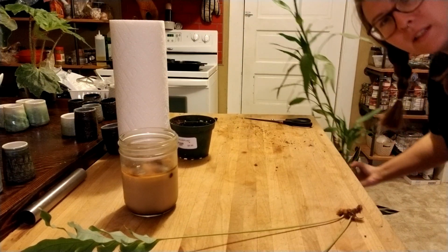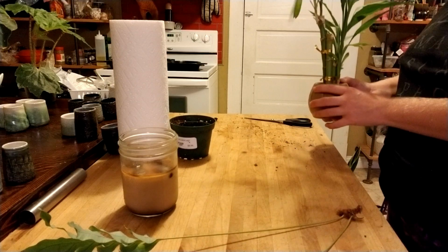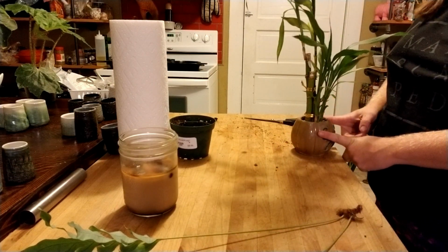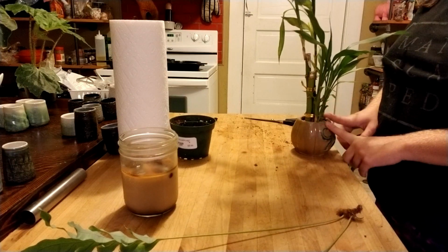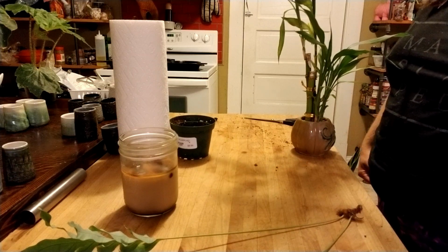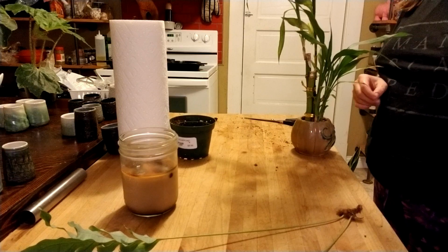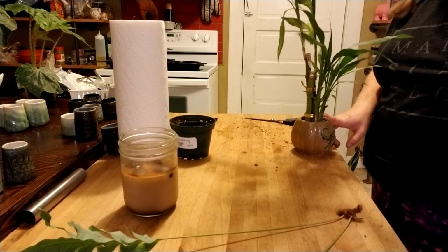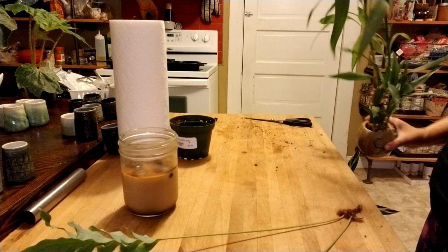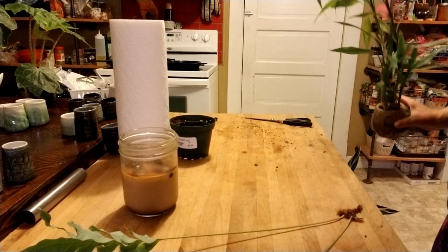So the last one is a very large lucky bamboo that I was given as a gift. And it could definitely use an upgrade. But again, space is really limited, and I think I'd have to break the pot to even get at the root system. So again, I am probably just gonna let this guy be. He seems to be doing okay. I will, however, be washing off his leaves because, again, they're pretty dusty.